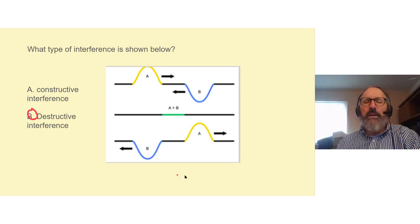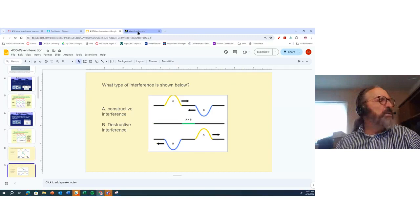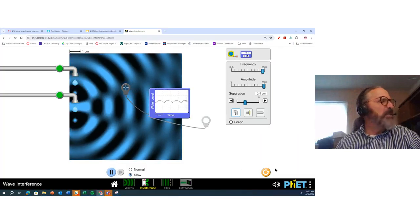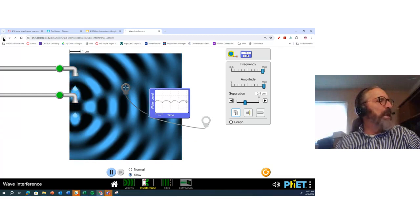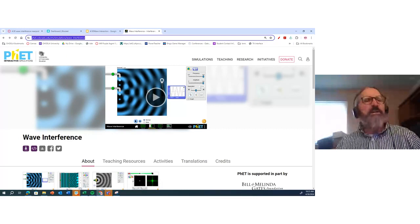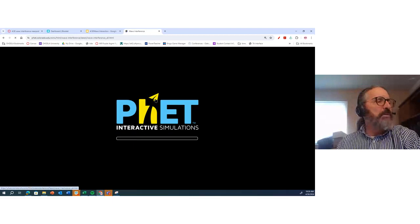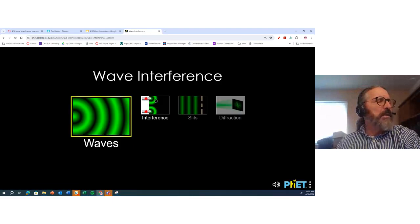So let's take a quick look at these types of waves. When we go over to wave interference here, if you want to play with this, I'll give you the link here. Let me give you this in the public chat. If you want to play with this a little bit, your exit quiz looks like this. You're going to play around with this and then tell me where the constructive and destructive parts are. So first of all, hit this and you get these waves.